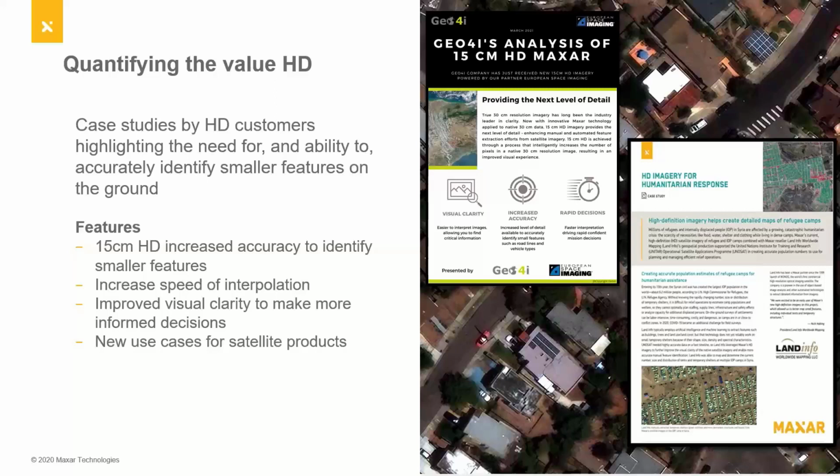So Geo4i is a great customer in Europe, and one of the things that they really focused on, in their case study for defense purposes, was that sometimes a commercial plane and a defense application plane could almost look the same. There are subtle features on the plane, and sometimes satellite imagery really couldn't hone in on some of those subtle details and allow people to see the features and make an informed decision, because it could be a commercial plane or it could be an AWACS or a defense application, and it changes how they would do the logistics and how they plan, and it's very mission critical at that point.